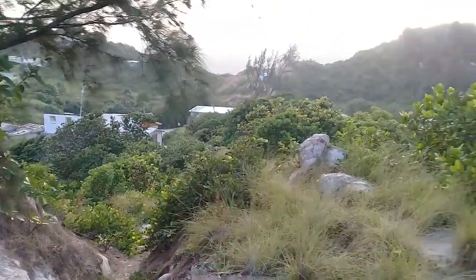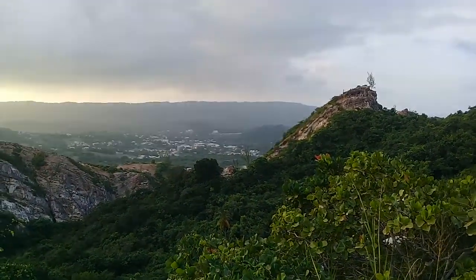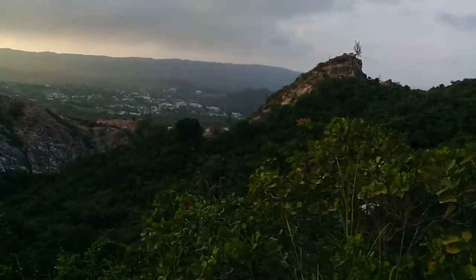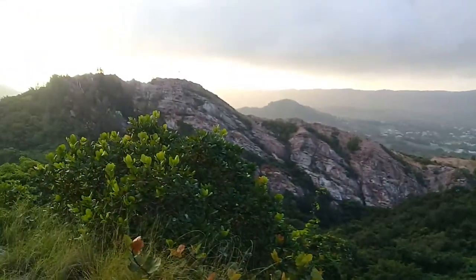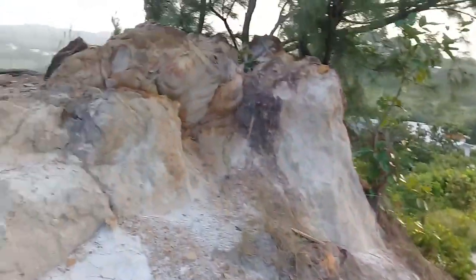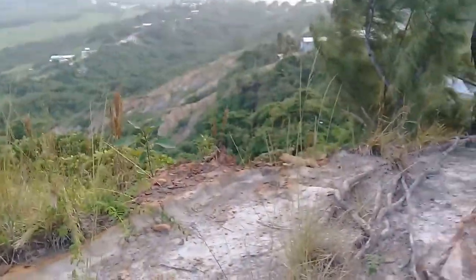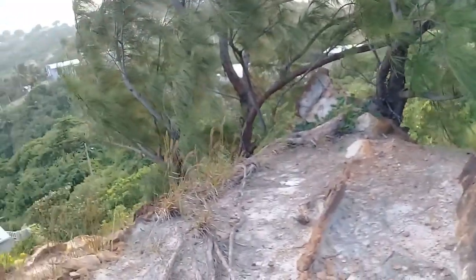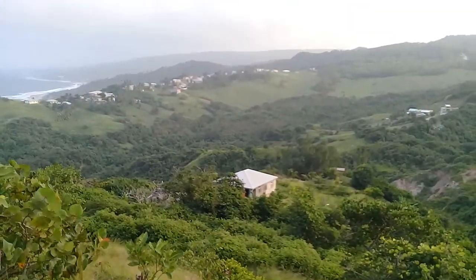Trap to take you back down to the road, main road, and another view of Belle Plaine and St. Andrew Valley from the valley here. Overlooking Chalky Mount, Cambridge area again.